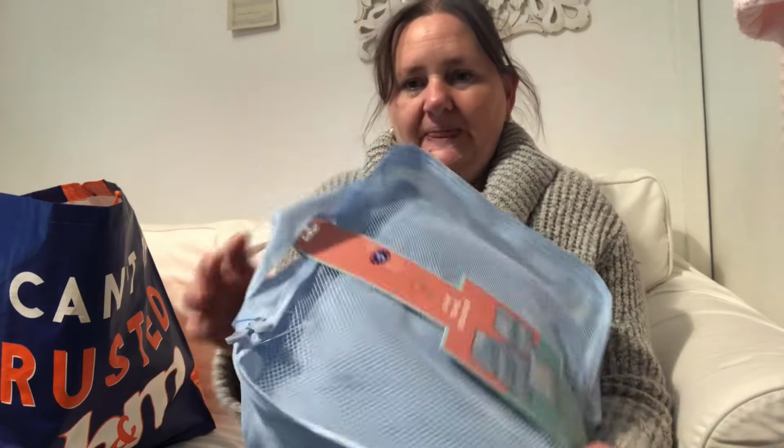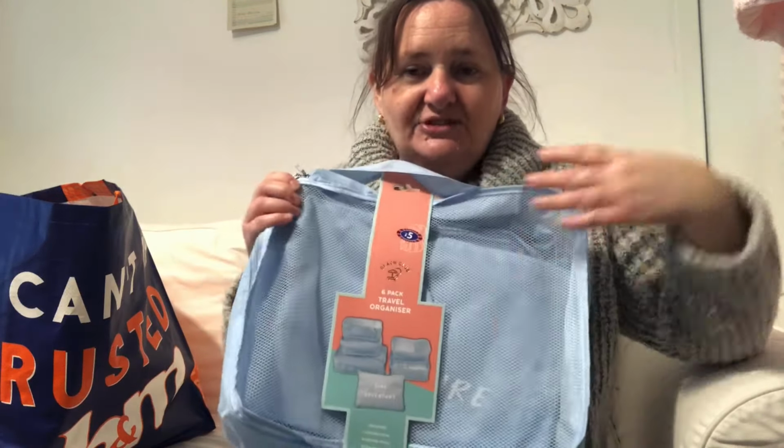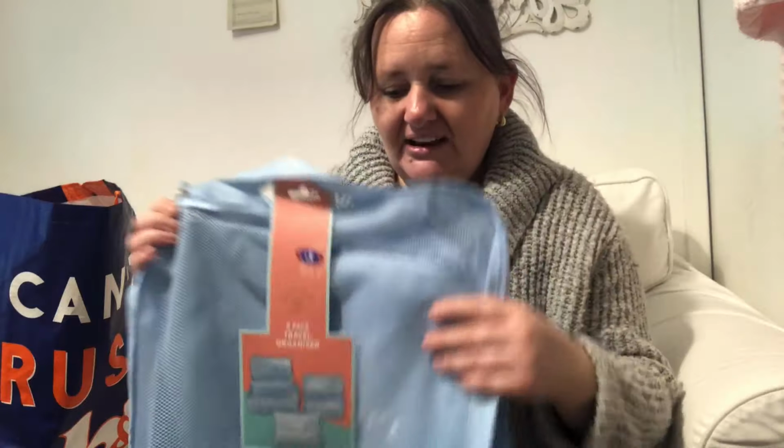But yeah, I got these, and on it says it's time for an adventure. So you have one 39 by 30 by 12, two that are 30 by 20 by 10, two 30 by 27 by 10, and one 32.5 by 24. It's handy for her to put the kids' socks in one, their bits and bobs in another, their little swim costumes, whatever. So it's not getting lost.